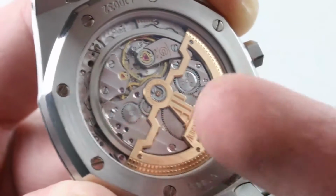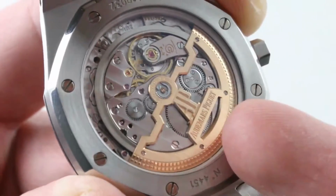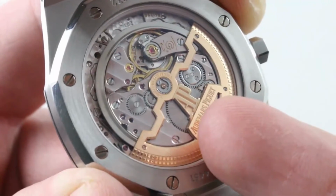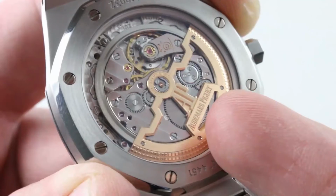Here's where you'll see the black polished screw heads with chamfered slots, the mirrored anglage, the real deal, the engraved rotor. All of this executed on top of a movement that's only 3.05 millimeters thick. That's the advantage of the 2120. It's super slim. 50 meters water resistant, but with a push-down crown, I wouldn't necessarily swim with this one.